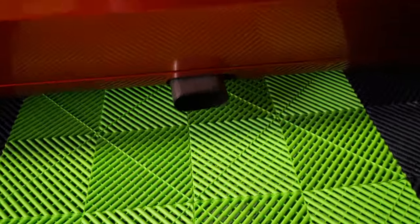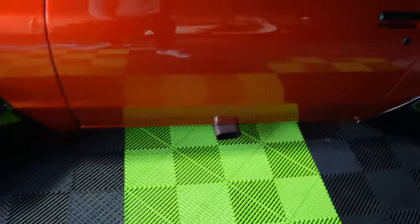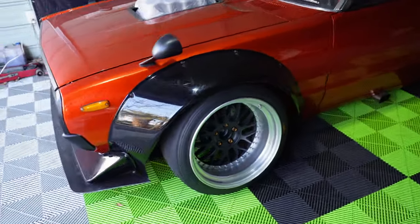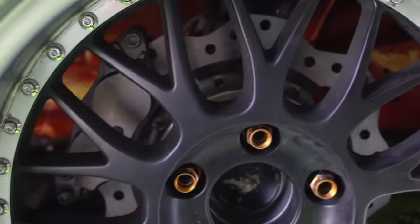I'm not sure if that's the Nismo exhaust or not, sticking out of the back, at least the shape is. Workmeisters M1, and some pretty serious Wilwood brakes that look like bicycle brakes. A sweet setup for sure. Really cool.